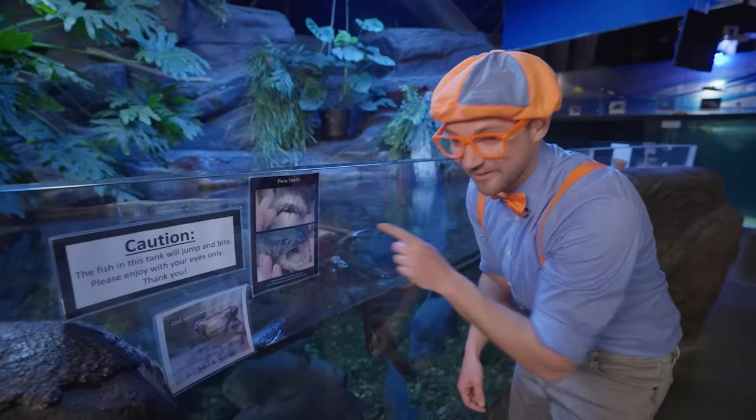Yeah, and look, they're the shape of a star. That makes sense. Shall we count how many points it has? Yeah, let's do it. One, two, three, four, five. Wow, looks like they're just stuck to the rock like this. They seem to really like it. They're all hugging this rock.